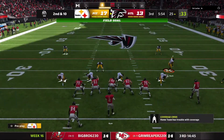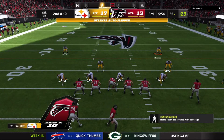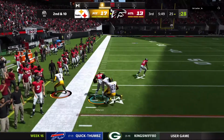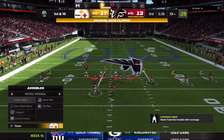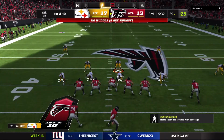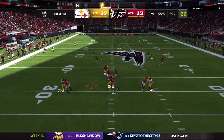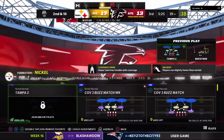So the incompletion, and now it's 2nd and 10, again from the 25-yard line. From the shotgun, Ryan. This one left side, caught by Patterson. And he gets this one just shy of the 40. They'll mark him down at the 39. They'll throw on first down with Ryan. And he takes a shot on the release as this will be incomplete.